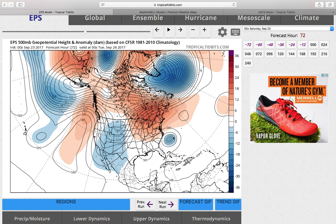Also, we do have to keep a very close eye here on Maria, potentially at least, certainly going to provide impacts to the eastern seaboard as we go through the upcoming week. Whether directly or indirectly, that's arguable right now, but we'll keep an eye on it nonetheless.